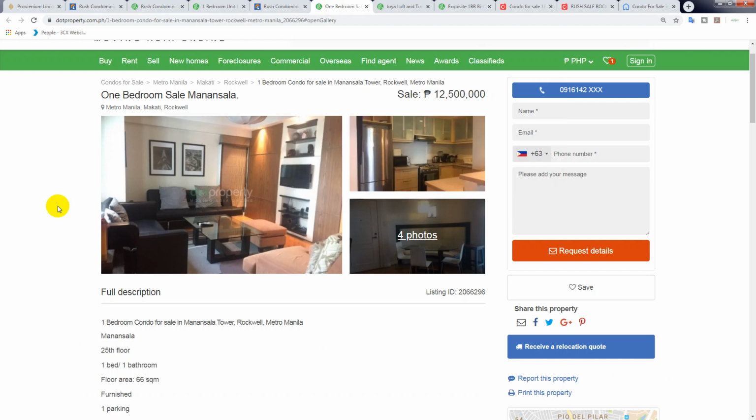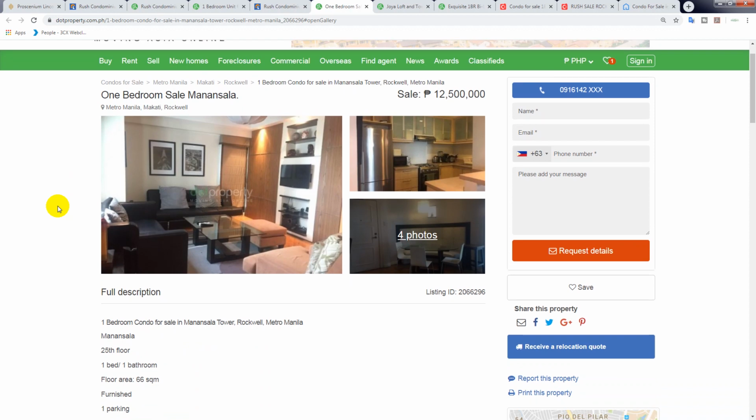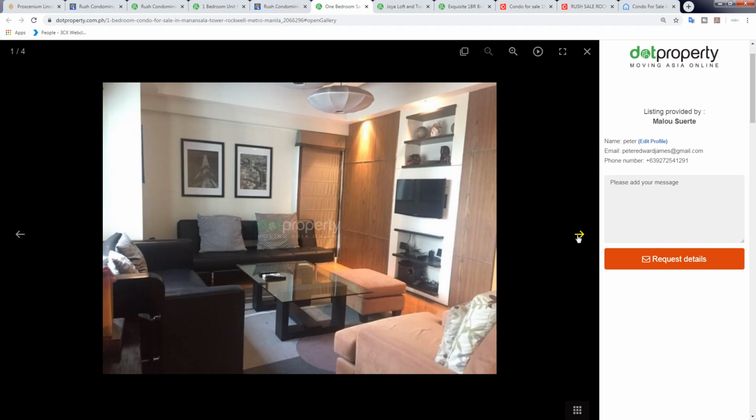Number 6, another one. I don't know what it is, but there were 2 buildings in particular where there were a lot more listings than others. It's the Manansala, and another building, the Joya building. But I found the Manansala had the most condos available at the very best prices. Anyway, this is 12.5 million. So 12.5 divided by 66 is 189,000 peso per square meter plus parking. So it's getting more and more reasonable.